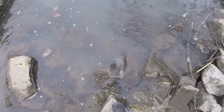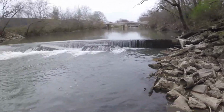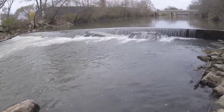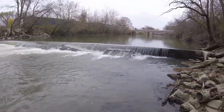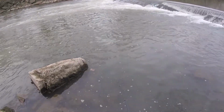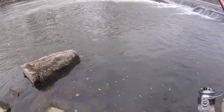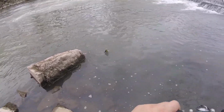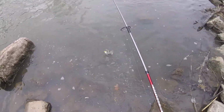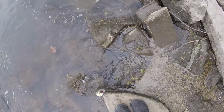Oh, he's just sitting there. There he goes. Man, they are so acrobatic. I mean, he jumped a whole 2 feet out of the water, like right here. That was awesome. Another smallie. Oh, wait. No, is that a smallie? Yep, sure is. Sweet. Hit it right in front of me. This one's real pretty, too.